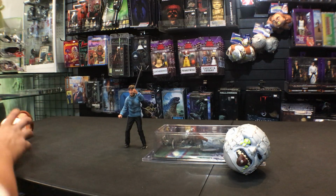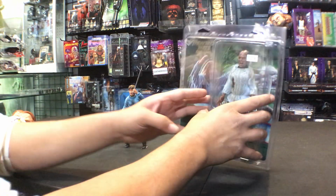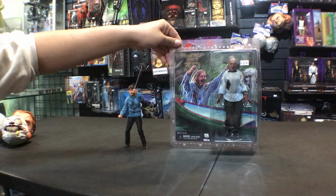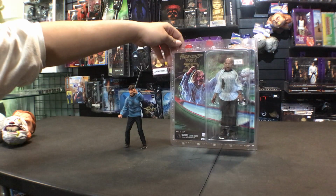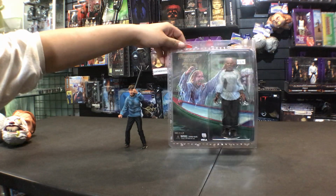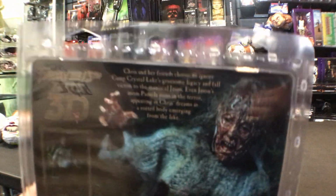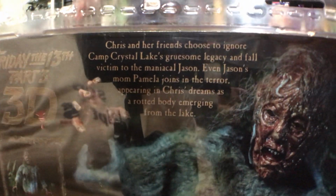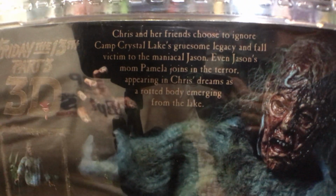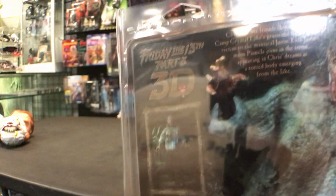And so next, we're going to be checking out what came in from NECA today. And that is the corpse actually of Pam from Friday the 13th. So we'll bring it up. And if you want to take a look at the back, you can go ahead and pause it. And take a look at some of the product shots here.